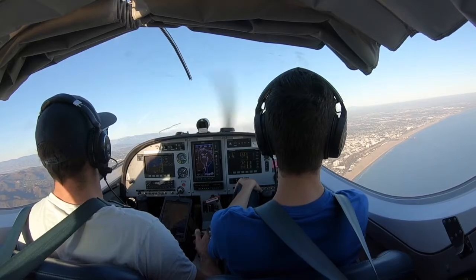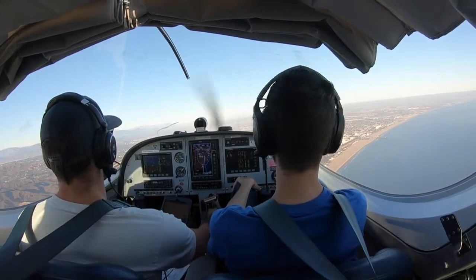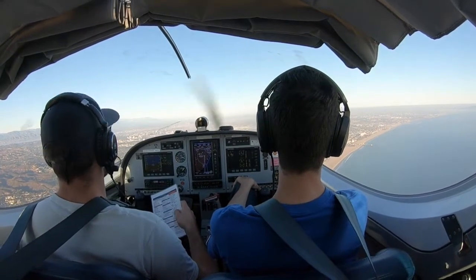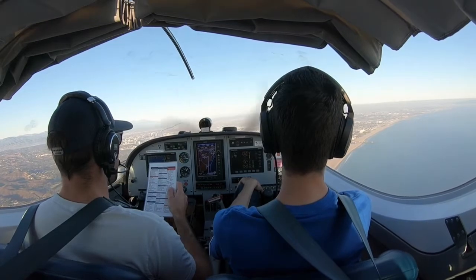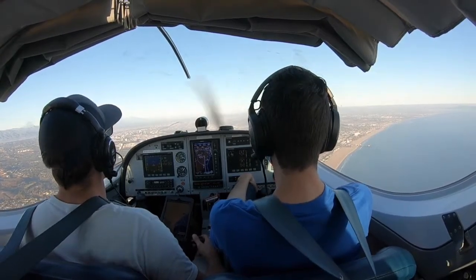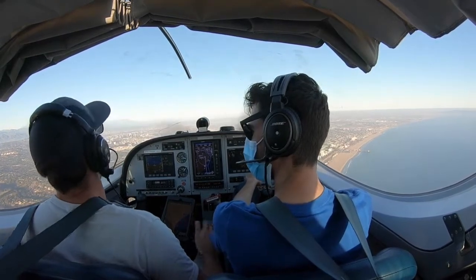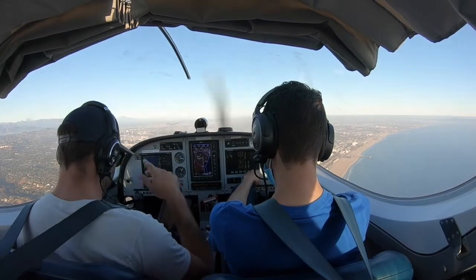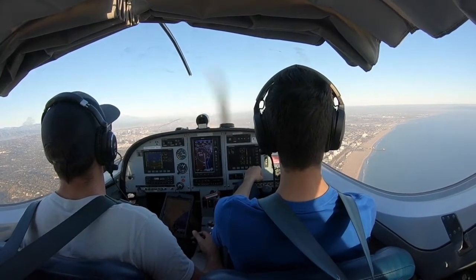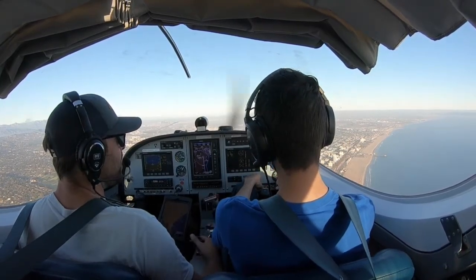Okay, so let's get into a descent. Okay, descent checklist, power set for descent rate. Carb heat on, pitch for constant airspeed. We're aiming for the airport hangars there. And our landing light is already on. We're going to enter the downwind, or upwind. Where's the downwind? We're entering the downwind at a 45 degree angle into the traffic pattern. 1400 feet. Let's go ahead and trim here. Warm. Is that working? Yeah, seems to be working.